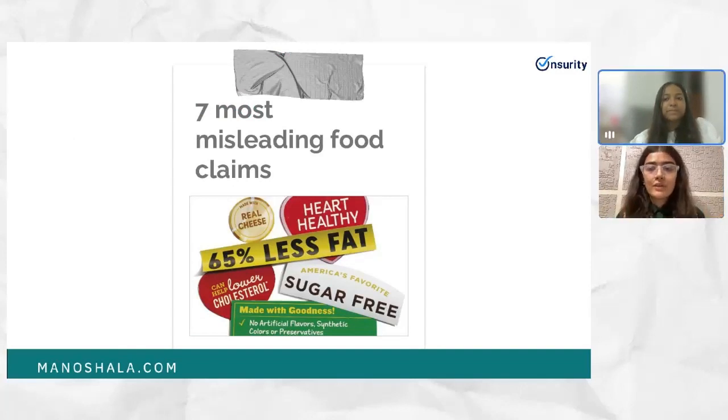Yes. So today we will be seeing seven most misleading food claims. Like if they are saying no sugar, what is actually added instead of sugar? If we are eating any sugar-free product, it will definitely taste sweet, right? So we will understand what they are adding as a replacement of sugar. Like if they are claiming that it has zero cholesterol, what do they actually mean? Okay, so we will be uncovering these food claims.